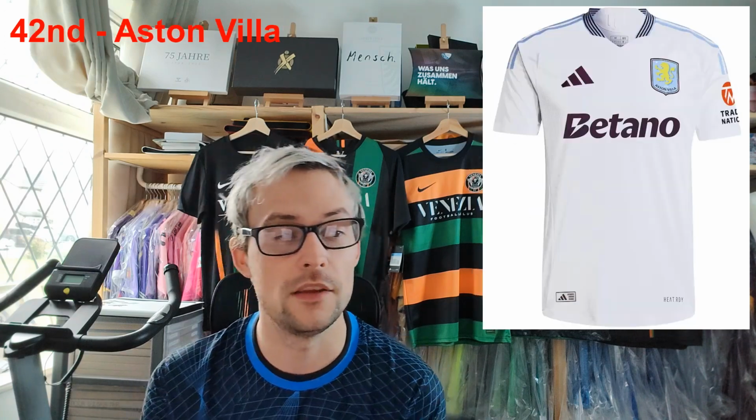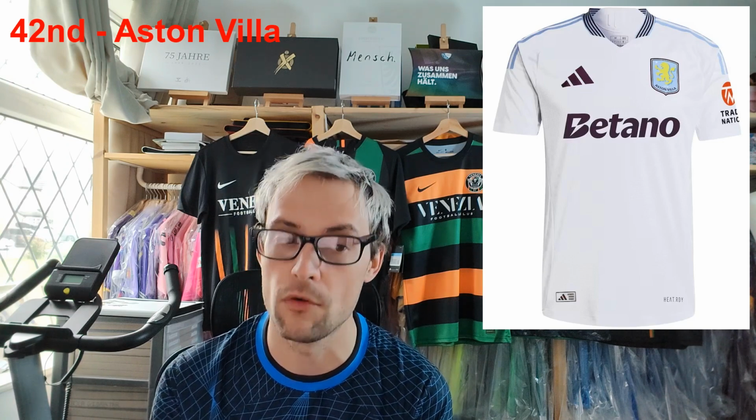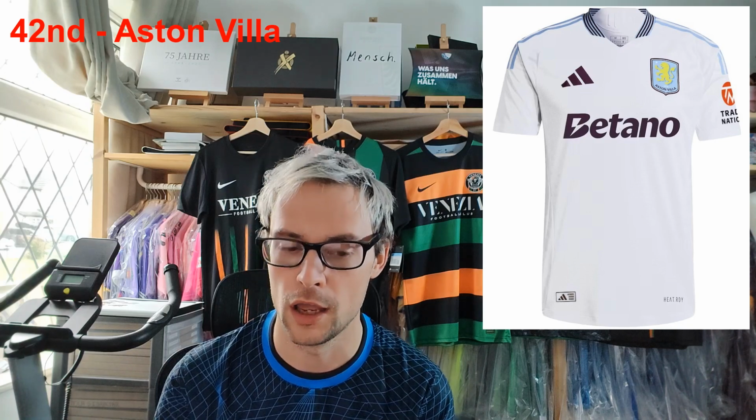Aston Villa, this one is a clean shirt. It's fine. It's got a nice collar on it, but maybe they could have done a little bit more, considering they're now in the Champions League.